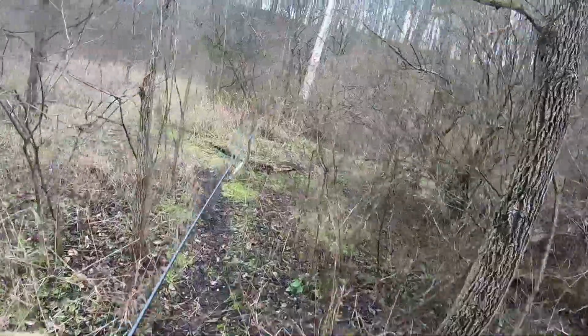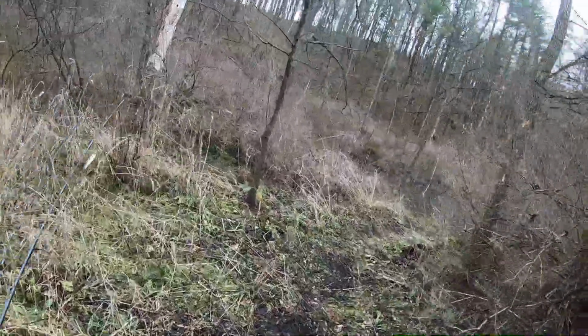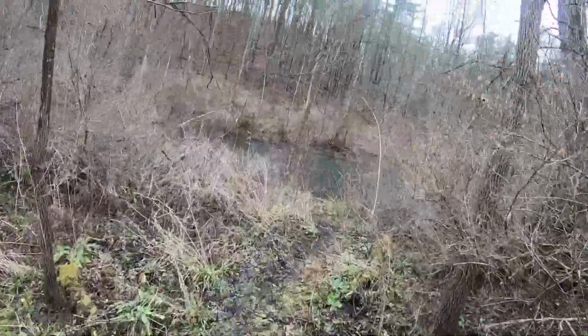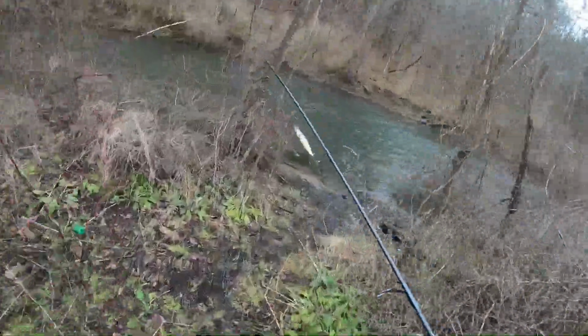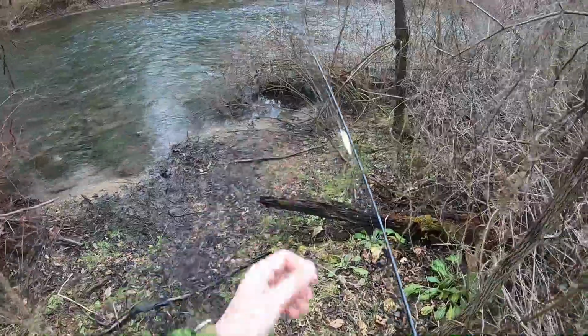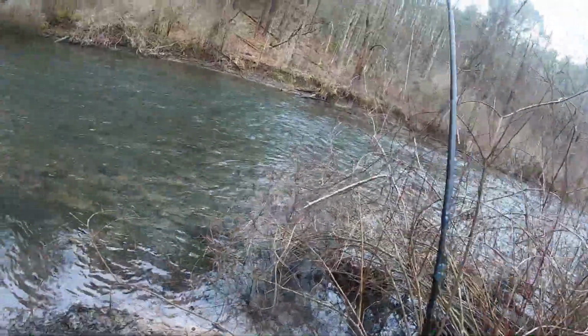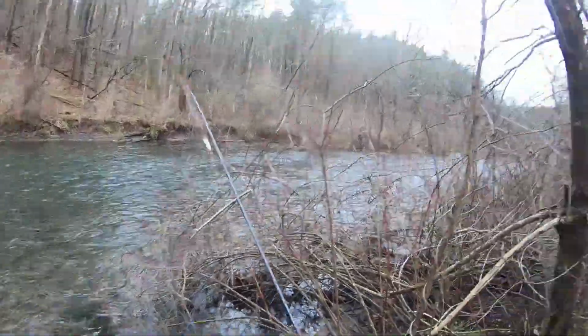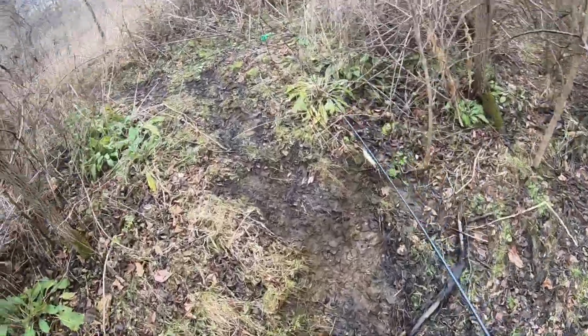Yeah, looking for some slower water. Don't have waders. Ooh, not slow, but definitely a little bit nicer. Oh gosh, so muddy. All these holes, I assume, probably correctly, got smacked. Jeez, all these holes probably got smacked this morning. Yeah, this is garbage. I need to keep going.